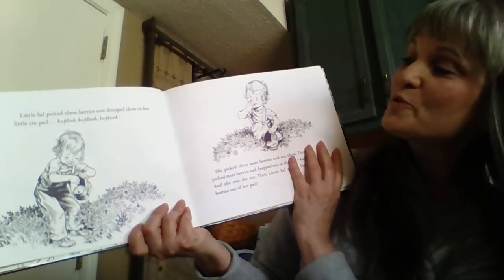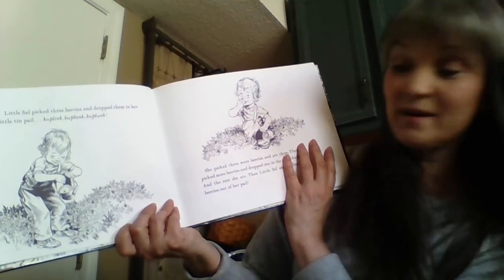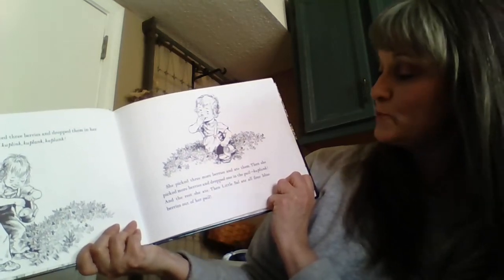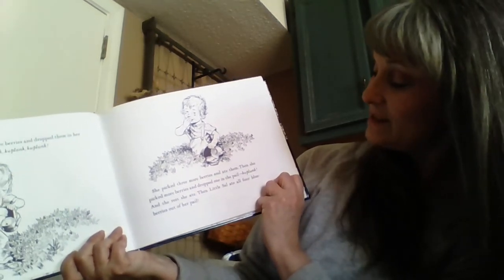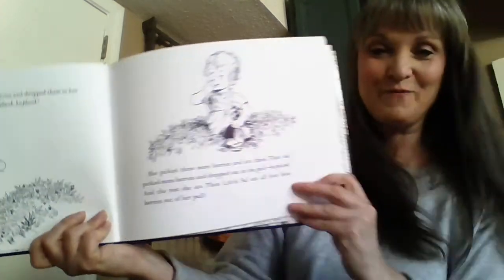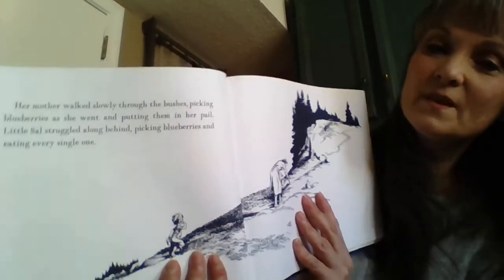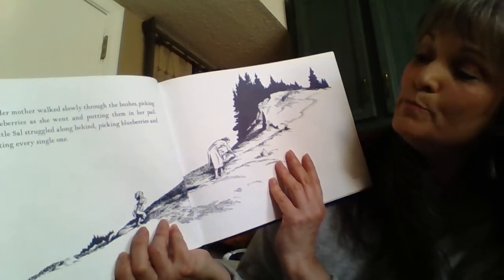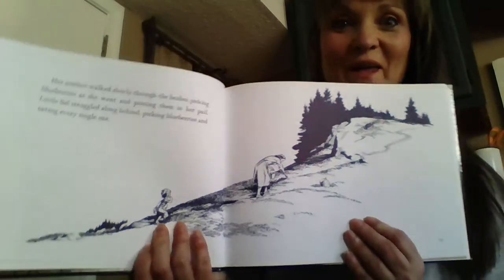Little Sal picked 3 berries and dropped them in her little tin pail. Ka-plink, ka-plank, ka-plunk. She picked 3 more berries and ate them. Then she picked more berries and dropped 1 in the pail. Ka-plunk. And the rest she ate. Then little Sal ate all 4 blueberries out of her pail. Her mother walked slowly through the bushes, picking blueberries as she went and putting them in her pail. Little Sal struggled along behind, picking blueberries and eating every single one.